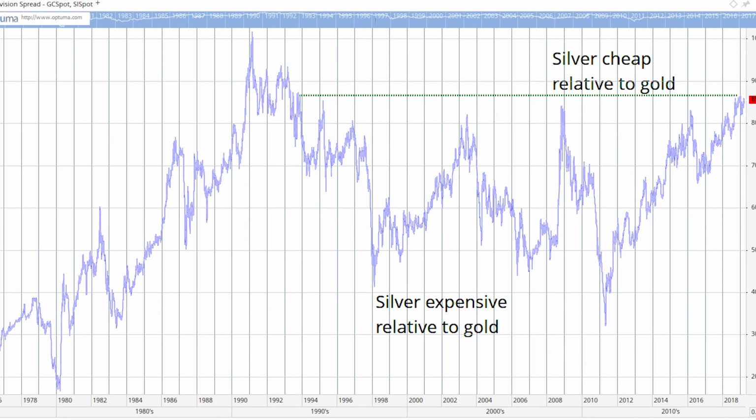If the gold or the precious metals bull market does get underway, I think you're going to get a lot more bang for your buck from silver. Silver is very, very volatile. Silver stocks can be very volatile as well. So keep that in mind. But it's just worth noting that silver at these levels is the cheapest it's been relative to gold in about 25 years.